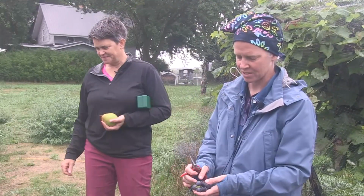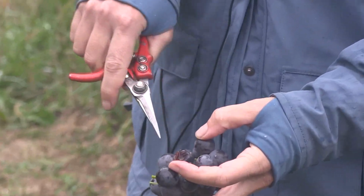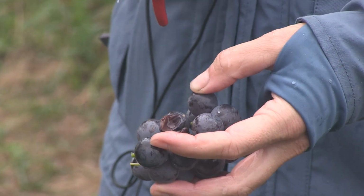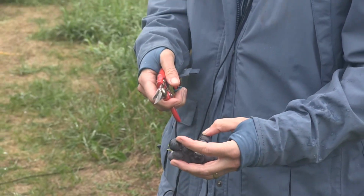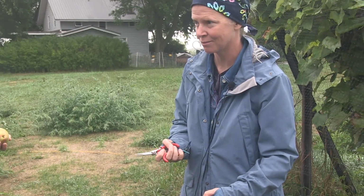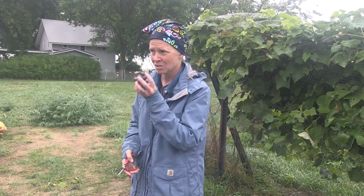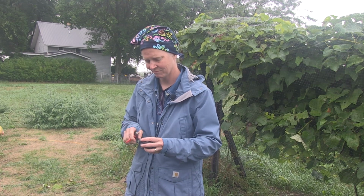So this is what sour rot looks like, and what happens is in a bunch, a couple of berries get injured, usually by birds, and then everybody else moves in. The fruit flies move in, the ladybugs, wasps come, and then they bring with them a mix of bacterial and fungal infection that will hit the injured berries, but then you'll see it start to spread to the others. And then you can smell that it smells like vinegar, and that's when the sour rot infection has gone into the whole clump.